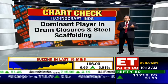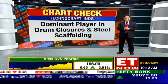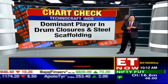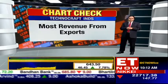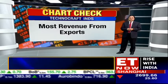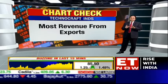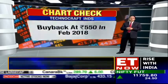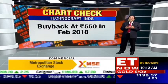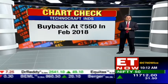Being a dominant player in certain areas where entry barriers exist and there is a very low level of competition, I think this is a stock that one could take a look at. Downsides are protected. Very generous management right now, 90% payout in terms of dividend, buybacks at prices around the current level or higher, cash rich company, debt free. I think all the boxes are getting ticked for Technocraft. It's a slower moving stock, but I would definitely suggest going long or being invested in Technocraft for a 25% return across the next 6 to 12 months.